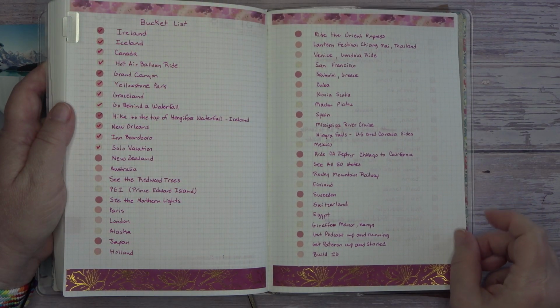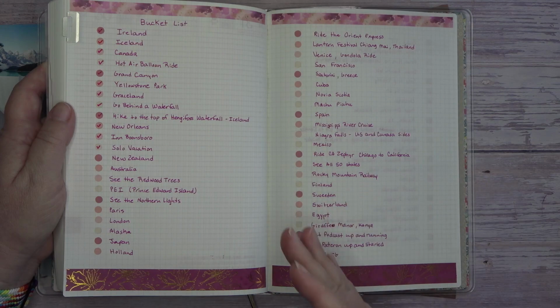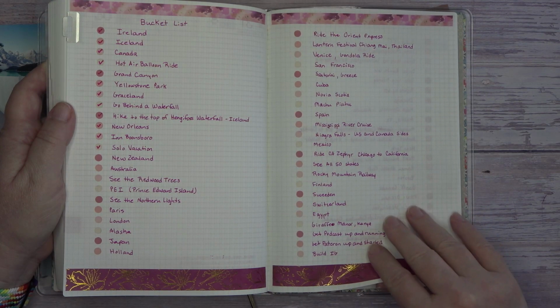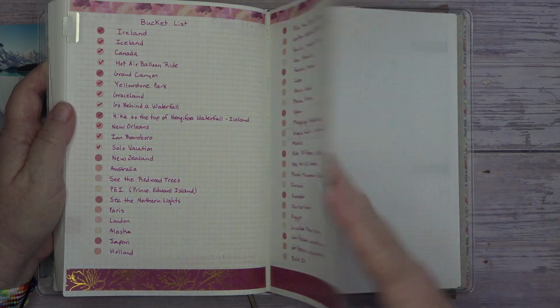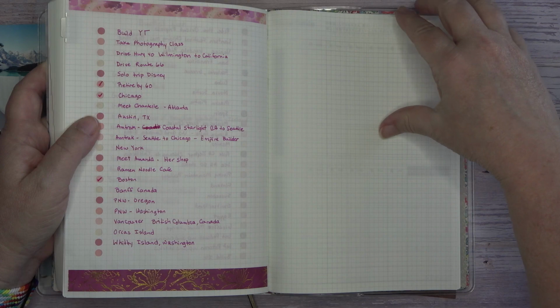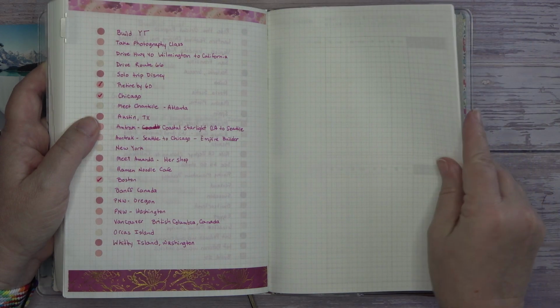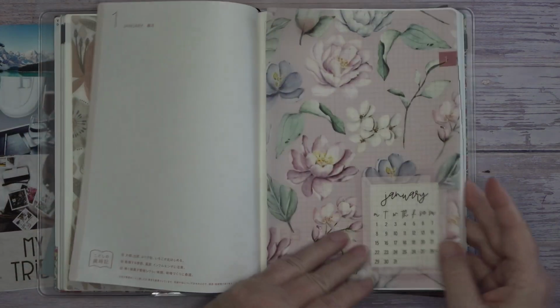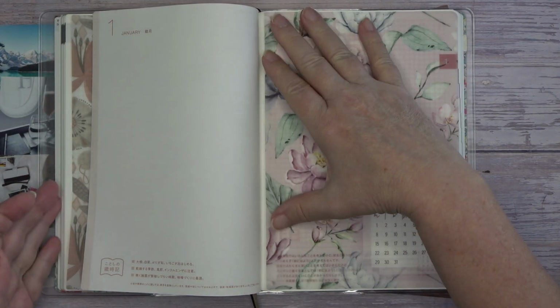So this is my bucket list. As you can see, there are a lot of places and a lot of things still left that I want to do. And then I left an extra page to add to that. So, guys, got a lot of things to do in retirement.